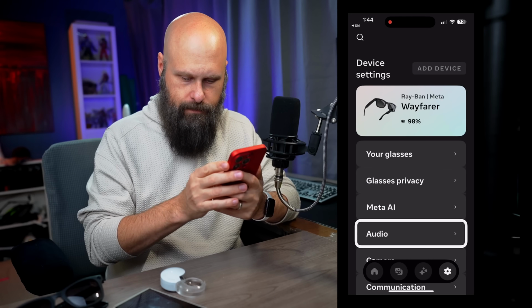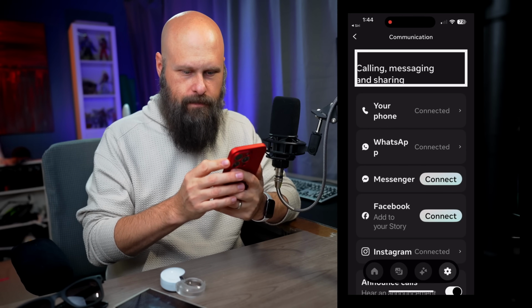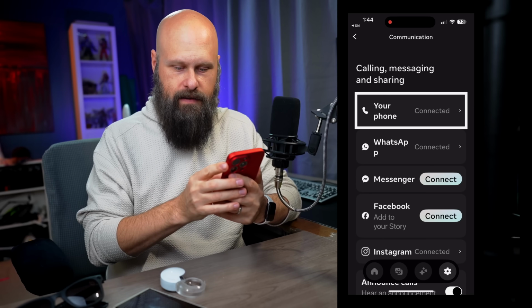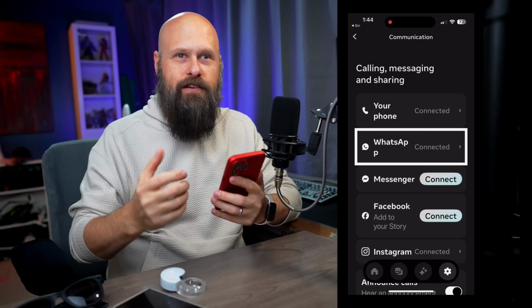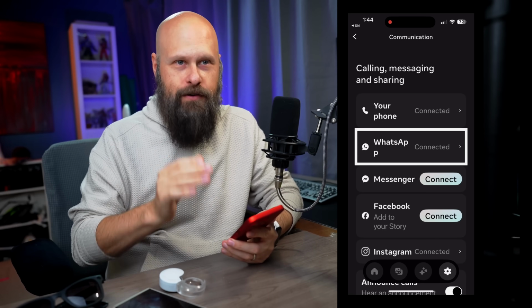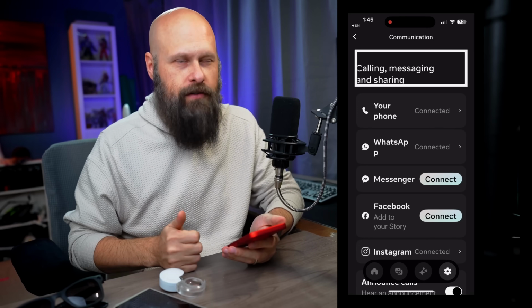Calling, messaging and sharing. Here is where you set up all the different ways to either make phone calls or send text messages. The second option down is WhatsApp. You just want to click onto this and then go through the steps to set up the WhatsApp app to work with the MetaView app. It's basically just going in and giving permissions for the two apps to talk to each other.